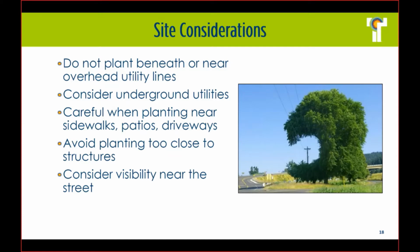And then I want you to consider visibility near streets. I've visited a number of residents where they planted a beautiful tree right out by the street or by their driveway, or they lived on a corner, and the tree is doing quite well. But people are having trouble seeing around the corner where there's stop signs, or there's a stoplight or a street sign, or even backing out of their own driveway or pulling onto the street. They're having trouble with visibility, seeing oncoming traffic or pedestrians. And so again, this is going to lead to pruning the tree to fit in the space. And it's something I'm just asking you to consider when we're looking at our site considerations.